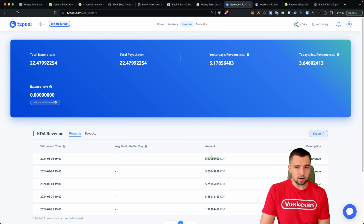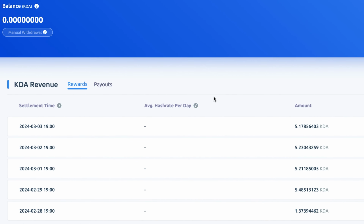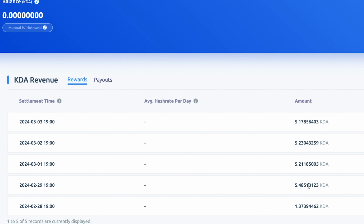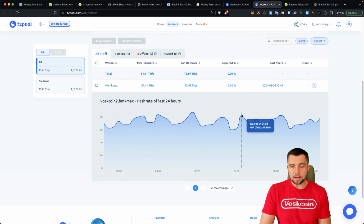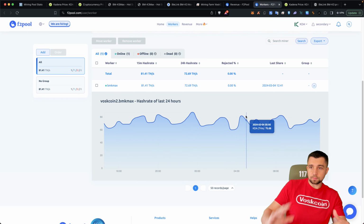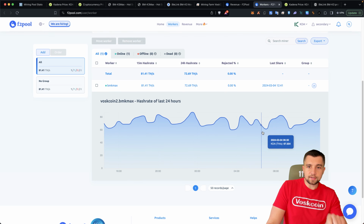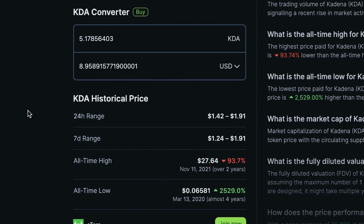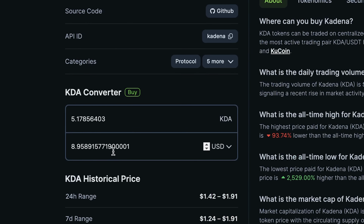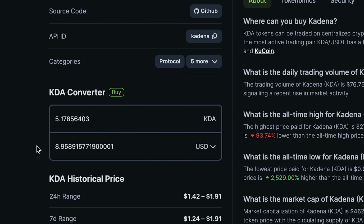We can check my mining profitability. Yesterday I mined 5.17 KDA. In the previous days, somewhere between 5.4 and 5.2. My real-time hash rate as measured by the mining pool, which is what you get paid off of, is 72.5 terahash a second in the last 24 hours. If we break the coins I mined out to USD, that's about $9 of mined coins in the last 24 hours.